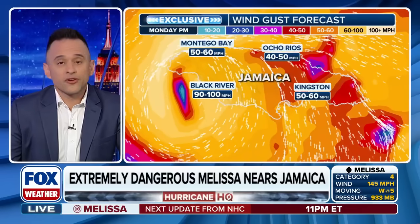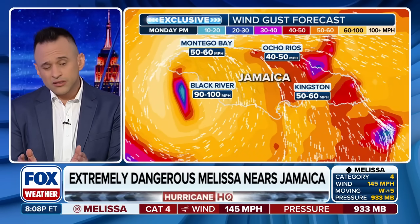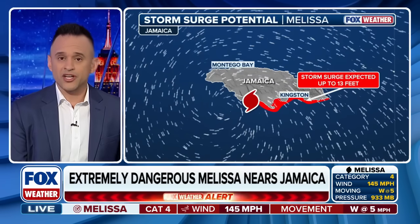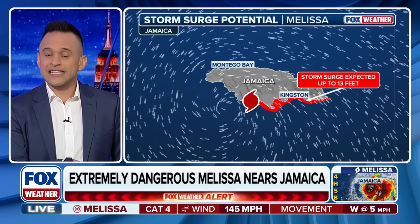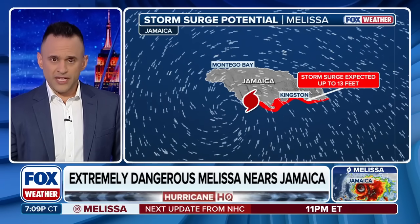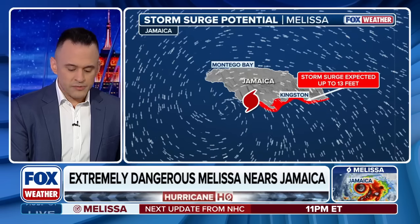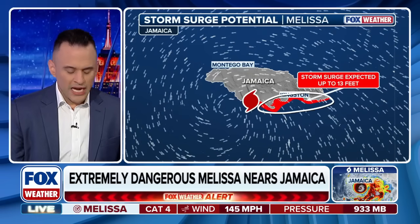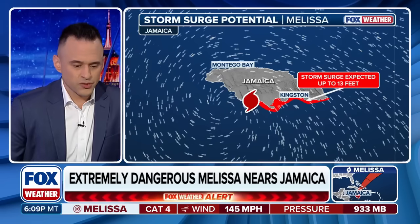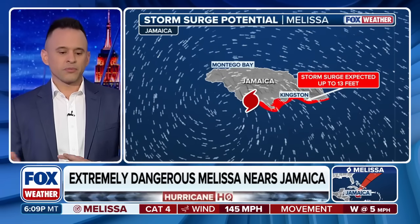But 13 feet of storm surge is the official forecast right now in Kingston. If the center ends up wobbling a little bit farther toward the east, I think that number could easily go up. Hurricane Gilbert back in 1988 had 19 feet of storm surge. I can't remember the exact spot on the island that it was, but there are plenty of spots here where you've got a lot of very low-lying areas where it's particularly susceptible to storm surge. So many different angles to cover of this storm, and we're going to be doing it over the next couple of hours, so hang with us.